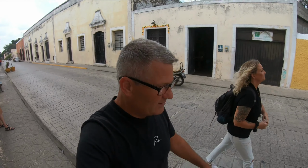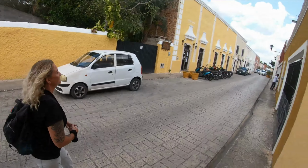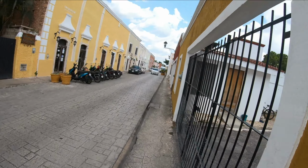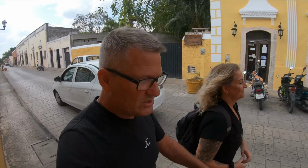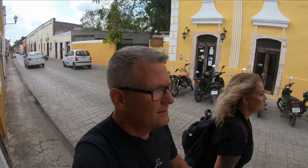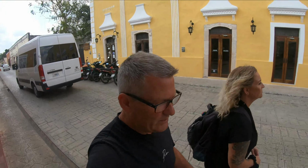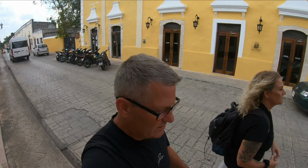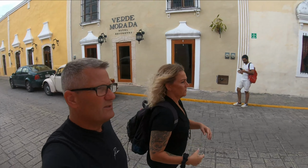Hey guys, we are now in Valladolid. This is the street we are living in for these days, and we are going to meet Willy, Guillermo, because he is Finnish to, I don't know what. Topographer is finished pointing out the lots.